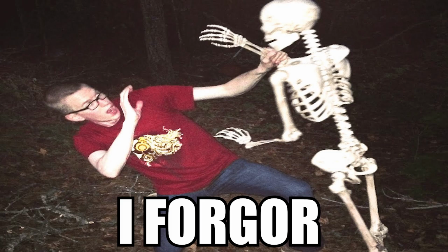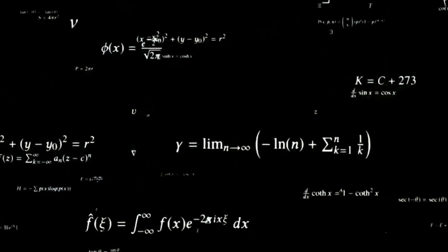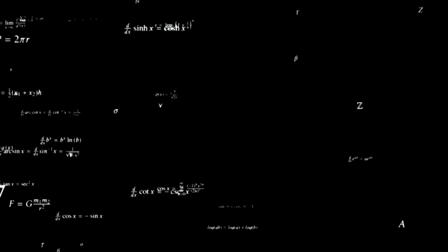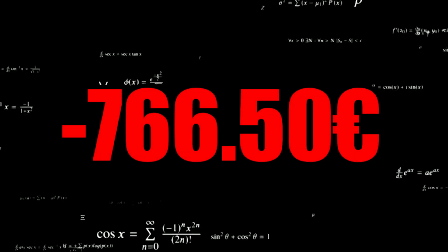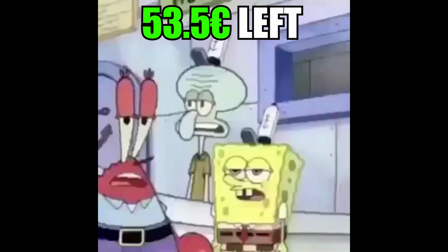Oh, I almost forgot. New computer case prices are quite high at the moment, so I got a slightly used Deepcool Metro X50 RGB case with a Corsair TX750 power supply as a combo deal for €70. And with the costs added up, we have a grand total of €766.50. Bro, I'm under the budget again.